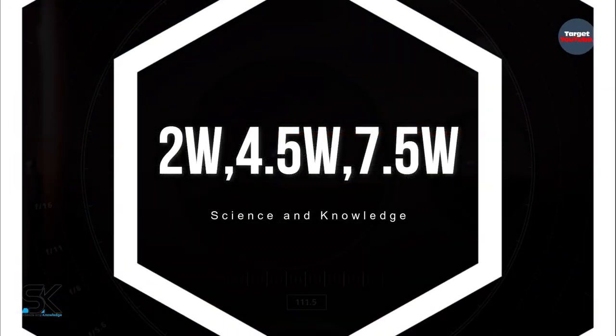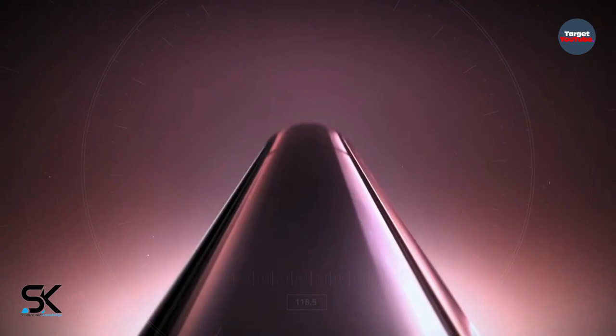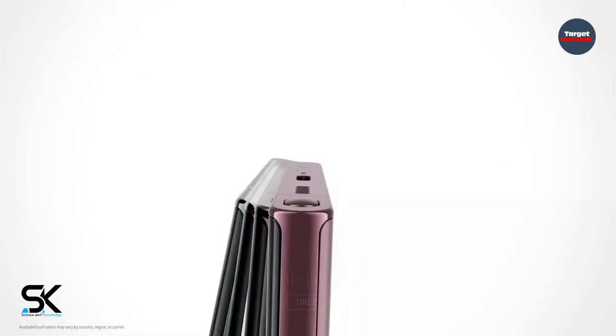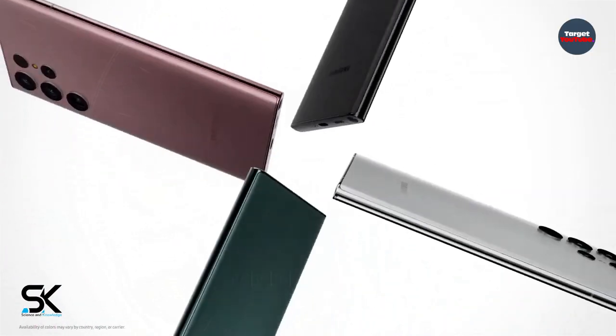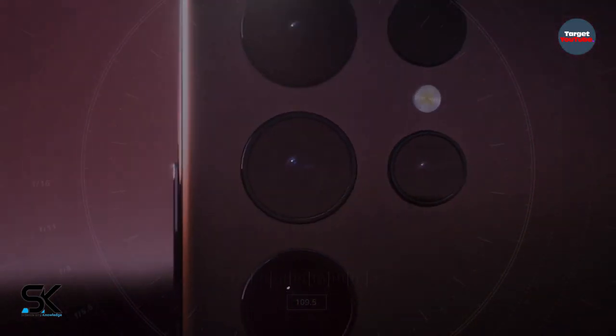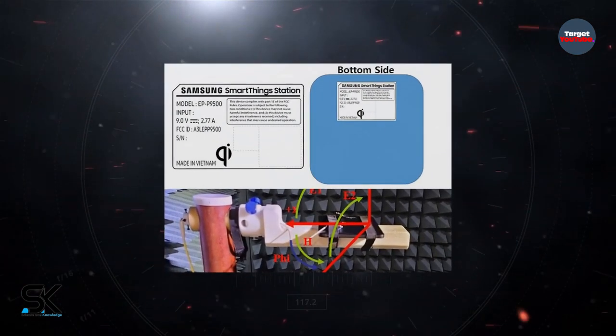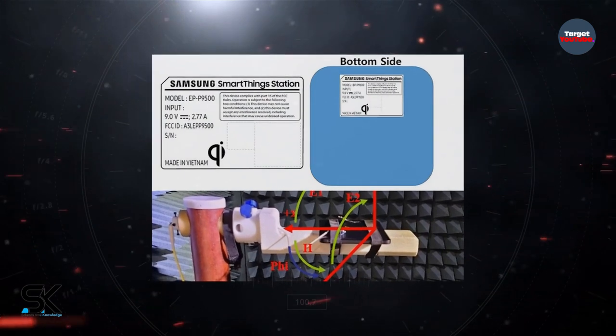Among them, the Zigbee communication protocol is mainly used in automation equipment, wireless sensor devices, remote control equipment, and many smart home IoT devices also support the aforementioned specifications. Therefore, the EP-P9500 that supports Zigbee technology should be a wireless charger equipped with the Samsung SmartThings smart IoT function.